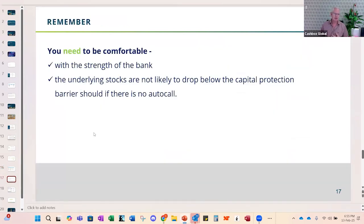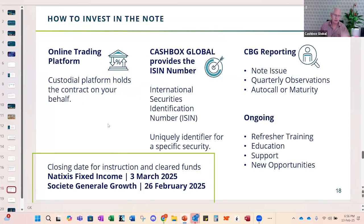So folks, we need to be comfortable with the strength of the bank. You're contracting with the bank. You're loaning money to the bank, which is a very different concept, right? They're going to give you a contract in return. That contract is the fact sheet. Please make sure you understand it. Please make sure you're comfortable with all those underlying terms and conditions. And then, of course, are you comfortable that the underlying stocks are not likely to drop below those capital protection barriers so that we don't impact capital? Andrew, I think between the two, there's a wonderful mix for anybody's portfolio.